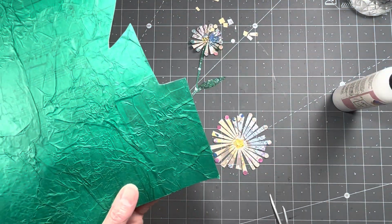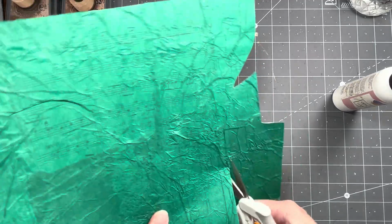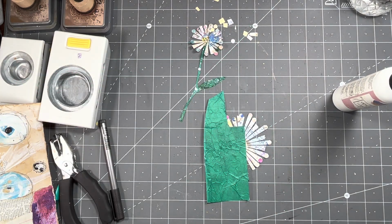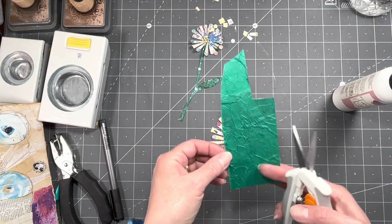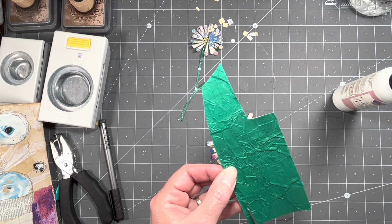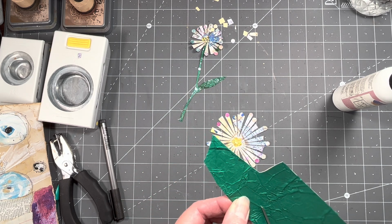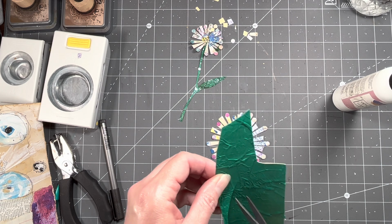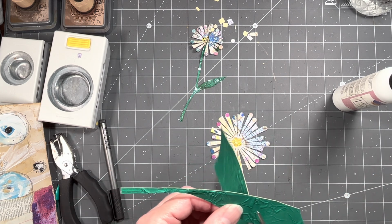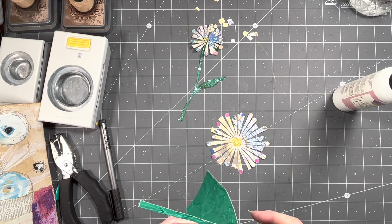But if you feel like, I don't think I can do that, then I'm just going to kind of cut down to here. That big old green thing is kind of wow. So I'm just looking at it and trying to see. And you can cut them all different. They don't need to be the same. If you don't want to make a template, like I'm not making a template, just wing it.